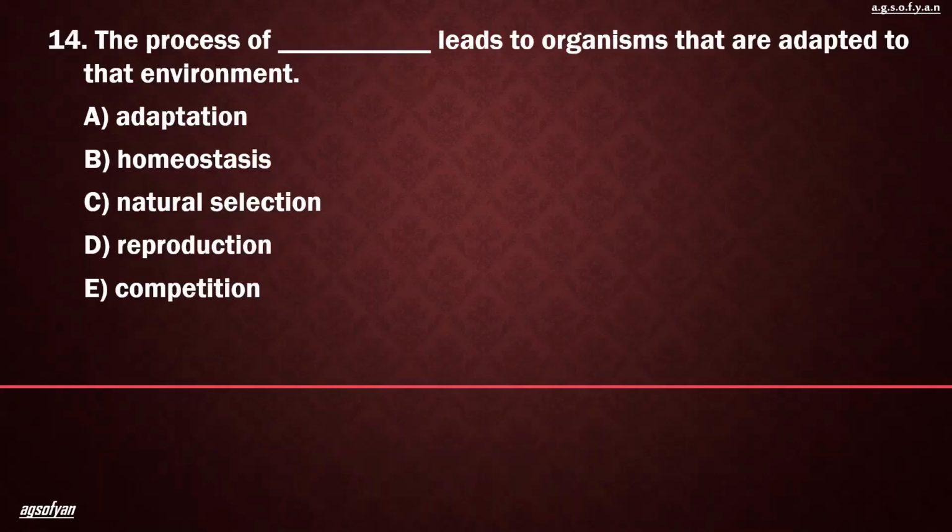Okay, the process of blank leads to the organisms that are adapted to that environment. I think we mentioned this last week when we talked about Darwin. Natural selection? Yes, that's natural selection. So natural selection will lead to the organisms that are adapted to the environment.